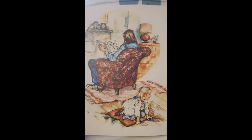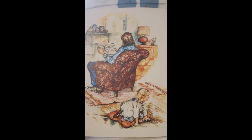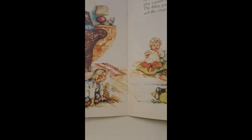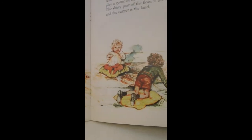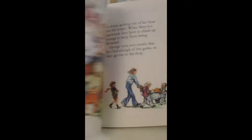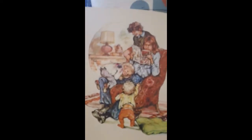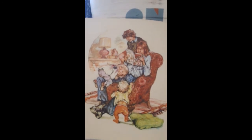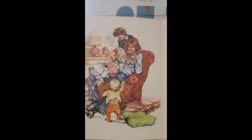After dinner, George sits down to read his magazine. The children play a game of boats with cushions. The shiny part of the floor is the sea, and the carpet is the land. Sue keeps getting out of her boat into the water. When there is a shipwreck, they have to climb up George to keep from being drowned.